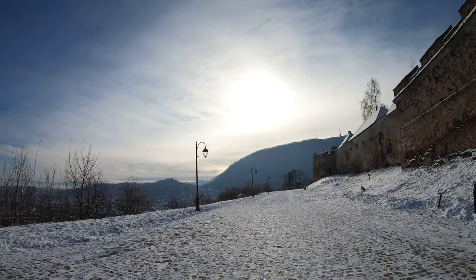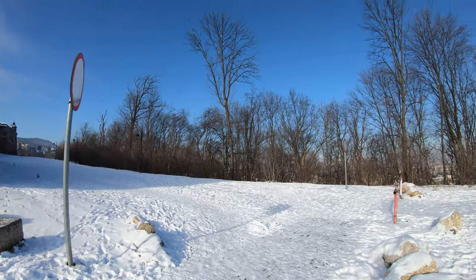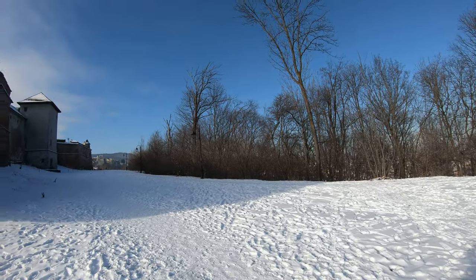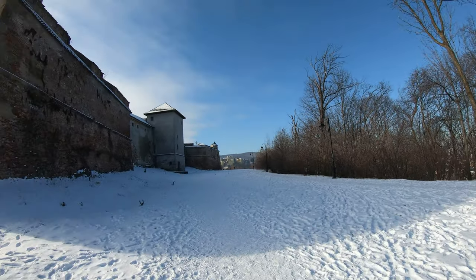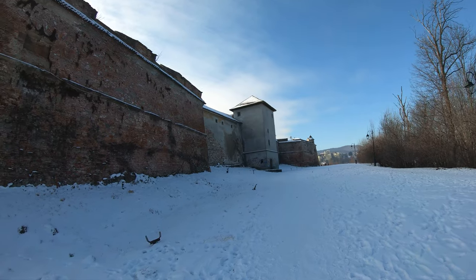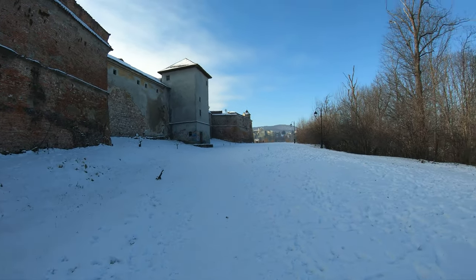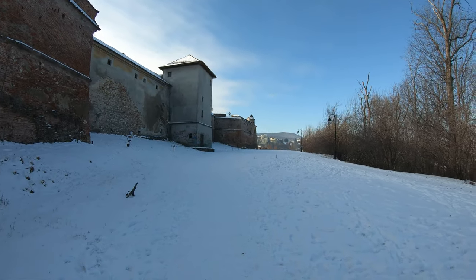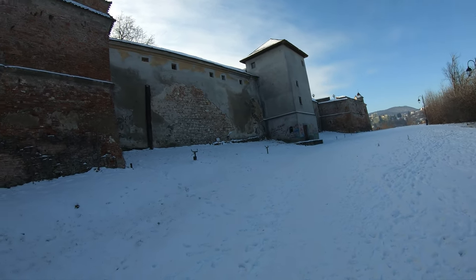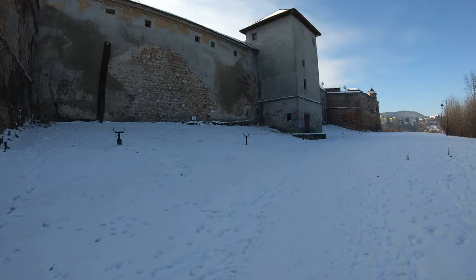Man, it's so beautiful. And it's so quiet. Right now, early in the morning, it's like a quarter past 10 a.m. And again, this place right now has been cleaned and leveled. Back then, near the citadel, there used to be only bushes and nobody would have accessed that area.